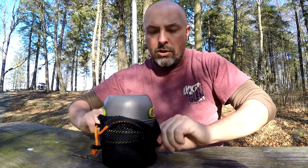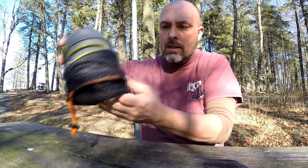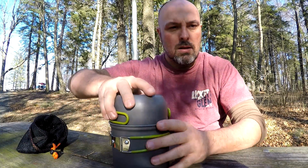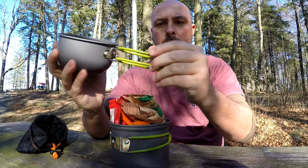So inside the little pouch here, I've got an aluminum pot set. It has a separate lid that can be used as a cup or something for cooking, handles.